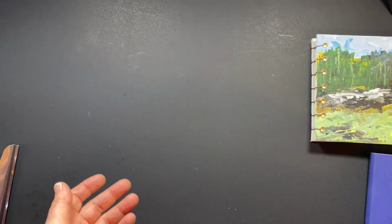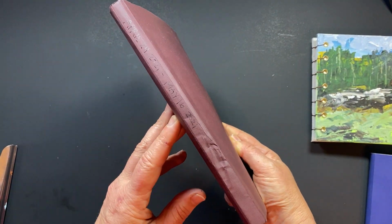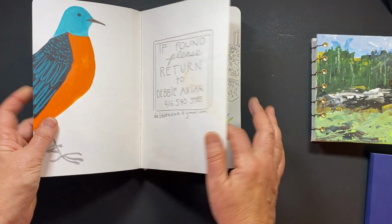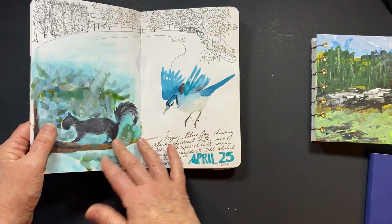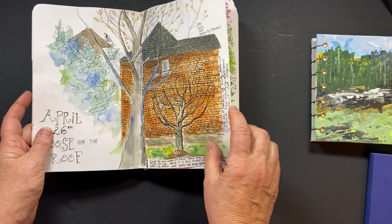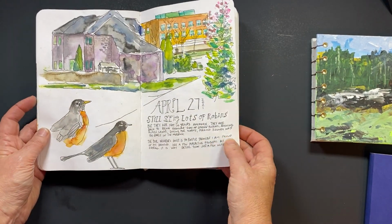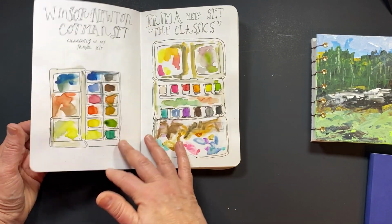Back to watercolor. I kind of like it. This is 2021, also April to May, so around this time of year. And there I was. I think that must be gouache, but you'll see I go back into watercolor. And some of these I think are okay. I think I put a lot of thought into the page layout, or it just turned out.